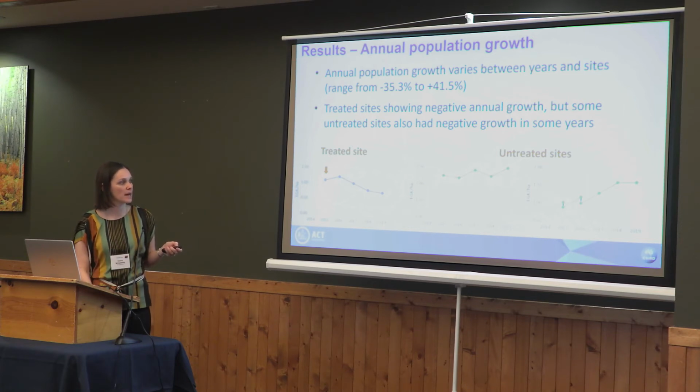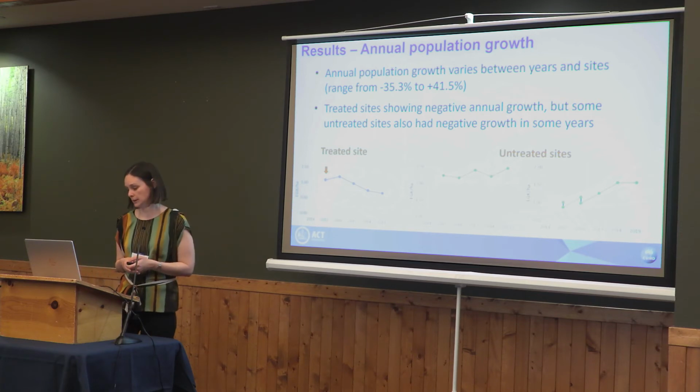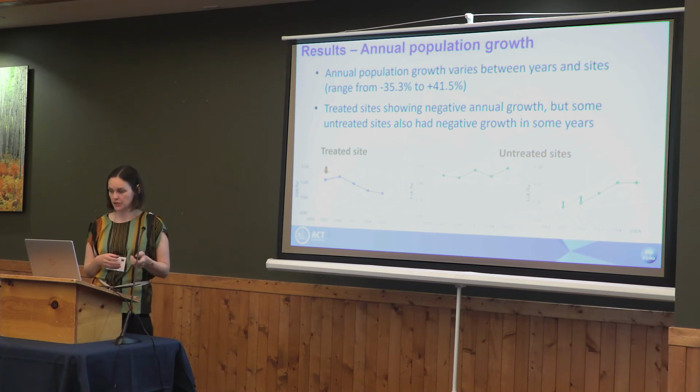This is a site where the black lines are where cullings happen, and you can see that was spoken about before, that recovery after culling, which is the thing that we're trying to stop and trying to maintain our populations.